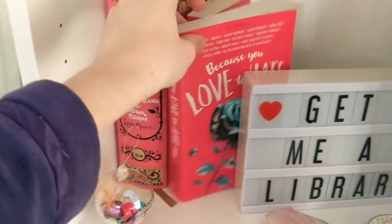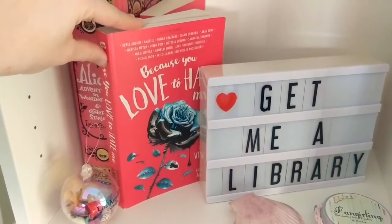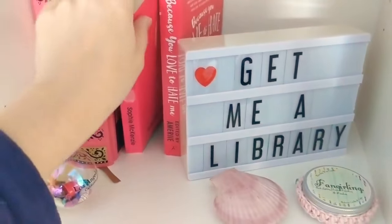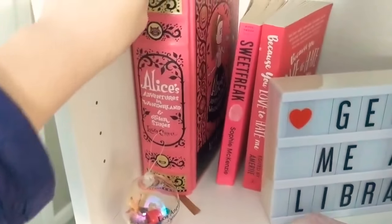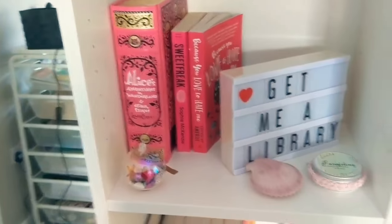So Because You Love to Hate Me, that's by 13 various authors. Again, I have mixed feelings about this one. I did like the idea of the story, but it wasn't actually my favourite. There was a lot of stories in it I didn't like. Sweet Freak, I have a review on that, and that is really, really good. That's by Sophie Mackenzie. And obviously the Alice in Wonderland book as well. And that is obviously by Lewis Carroll. So that is my pink one.